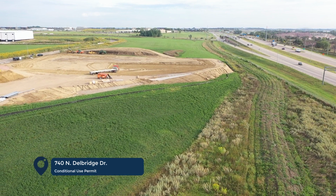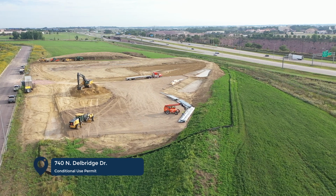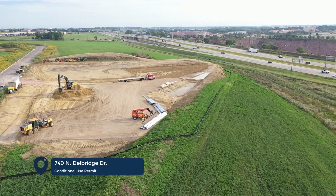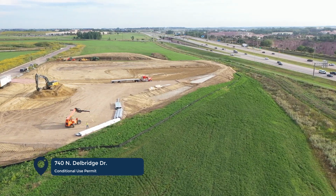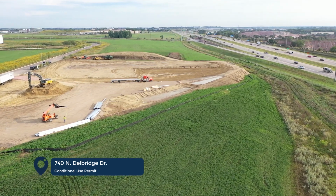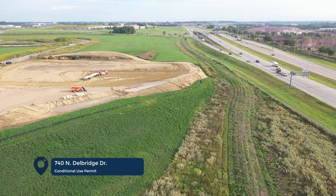It's located within the billboard overlay district, and they are allowed up to 288 square feet, and then, as you know, they can come in front of you guys to get up to 672. Typically, where we want these larger billboards are on our higher trafficked areas, so we've supported those on the interstate. There's not much out there, so I don't see much opposition to this billboard.